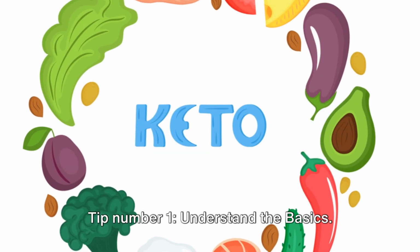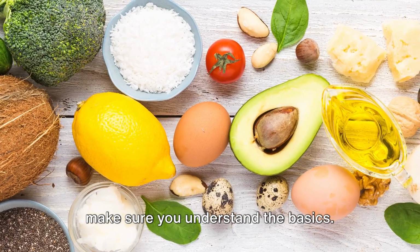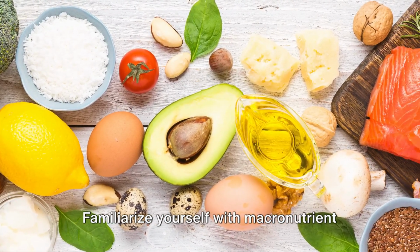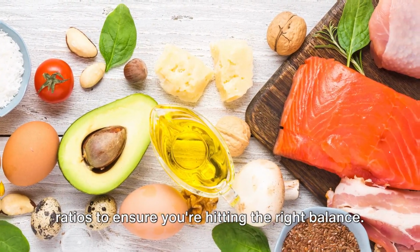Tip number 1, understand the basics. Before you embark on the keto journey, make sure you understand the basics. Know what foods are keto-friendly and which ones to avoid. Familiarize yourself with macronutrient ratios to ensure you're hitting the right balance.